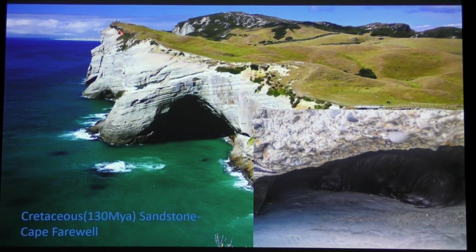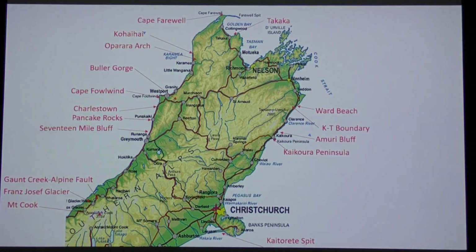This is actually Cape Farewell itself. This was taken in our previous trip, 2006, but this is all sandstone, 130 million years or so. Then we also, this is a cave that we visited, and there's a sleeping seal underneath there. That was actually taken on this trip. Okay, so there we were up there.